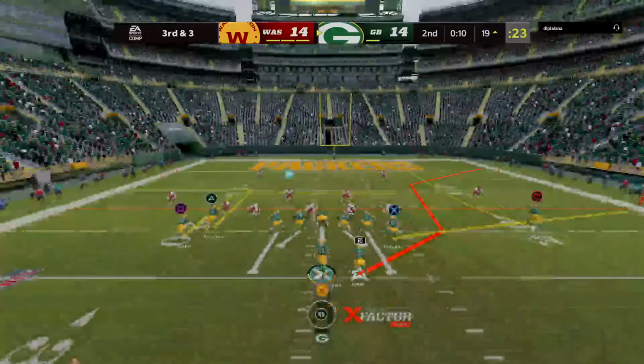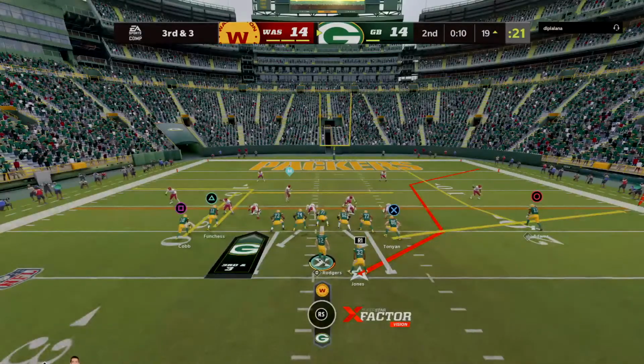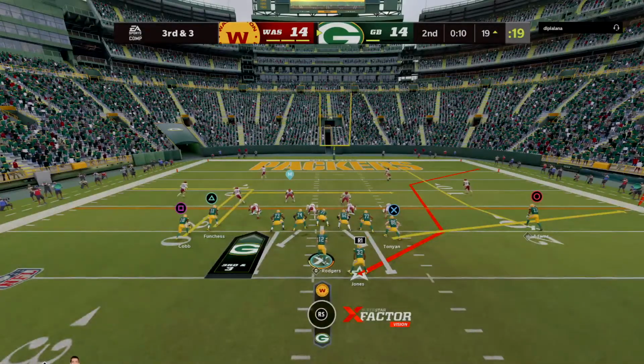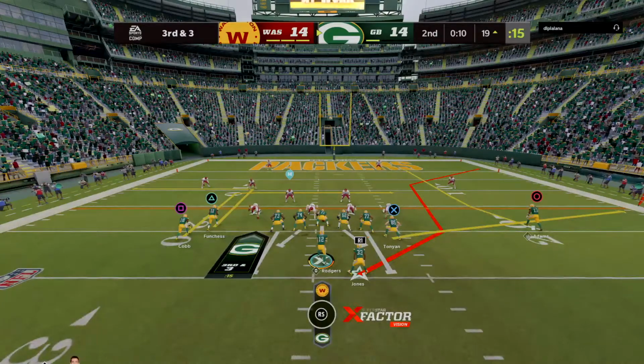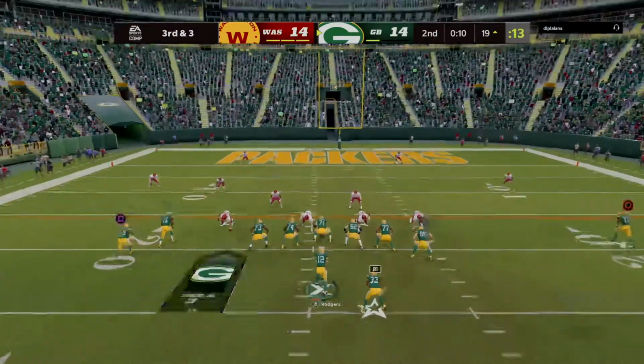An extra man here in the secondary for Washington on third down. Let's go, let's go. Hey, we got Mike, number 53. Mike, 53. Quarterback, don't get nervous now. We ain't ready to give up.